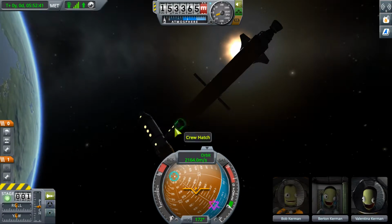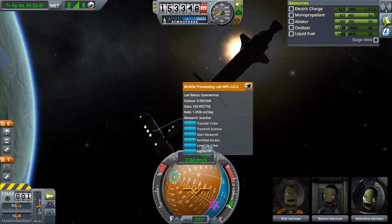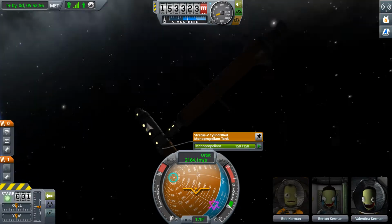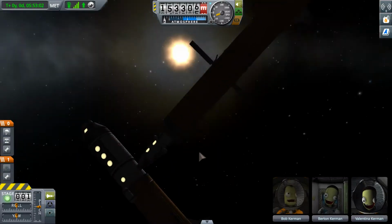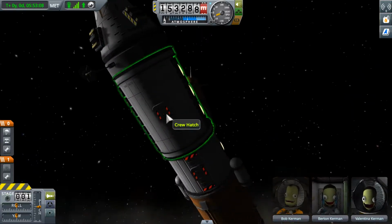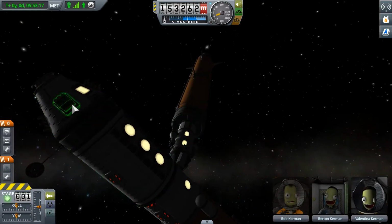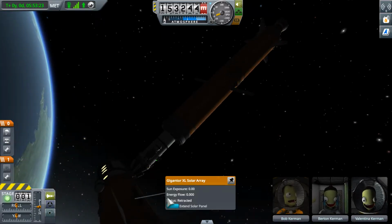Interesting. So the science lab, actually, I think... if I say stop research... Yeah, we immediately start getting science back. Wait, where are the solar panels on the space station? Navball, please. All right. Are there not solar panels here? Oh, maybe I retracted them to let the other ship dock more easily? Surely I put solar panels on this. I'm pretty sure I put some gigantic solar panels on this thing. Oh, there they are.